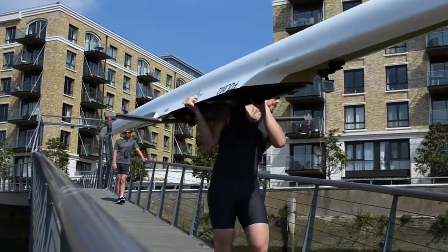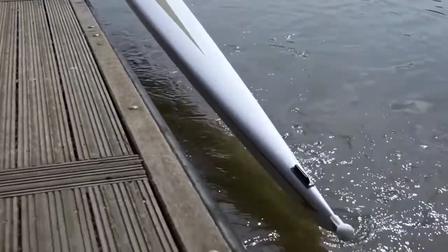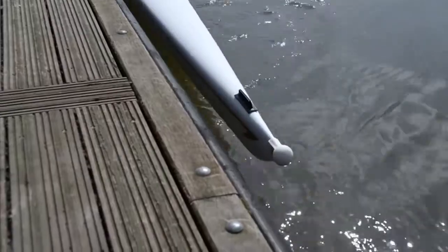To keep ourselves safe and in control on the tideway, all clubs enforce that you point your bows into the stream. Because the stream can be doing two different things, either coming in or going out, we need to make sure we know which way we take the bow of the boat down.